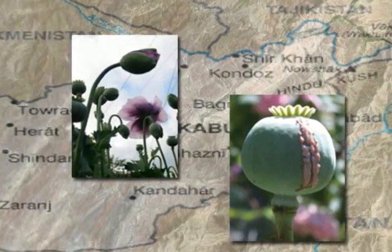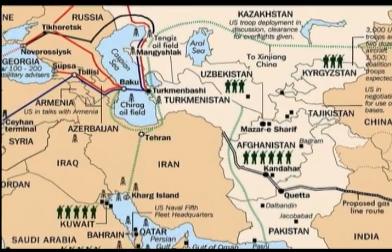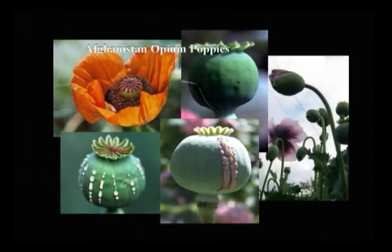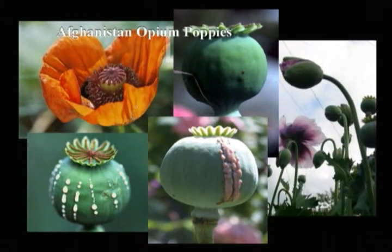I'd like us to consider opium in Afghanistan. We well know about the oil from Iraq. We know about the pipelines that were wanted through Afghanistan for the Caspian Sea oil. That's been well explicated in even mainstream media. But what is very little mentioned in mainstream media or so-called left media is the opium from Afghanistan and its absolutely crucial role in the world's legal and illegal economies.